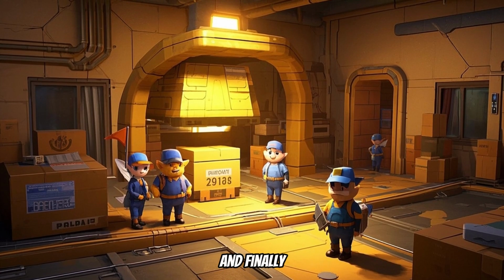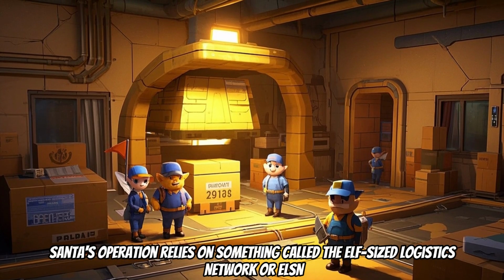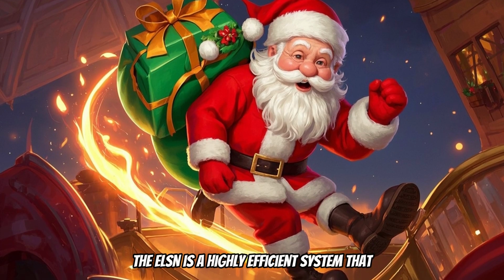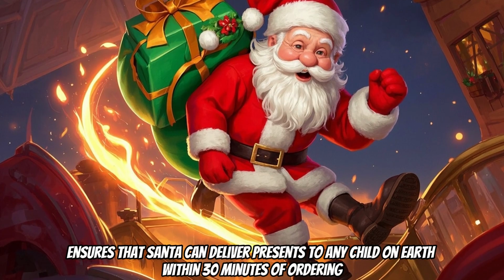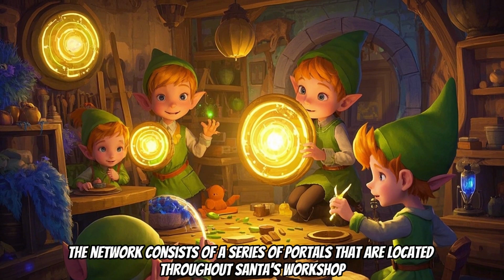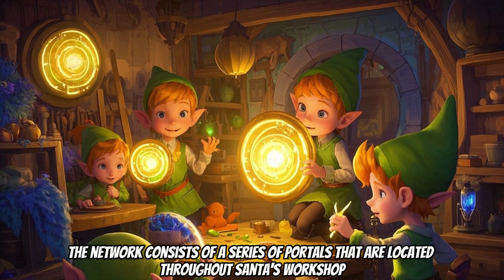And finally, Santa's operation relies on something called the Elf-Sized Logistics Network, or ELSN. The ELSN is a highly efficient system that ensures that Santa can deliver presents to any child on Earth within 30 minutes of ordering. The network consists of a series of portals that are located throughout Santa's workshop.